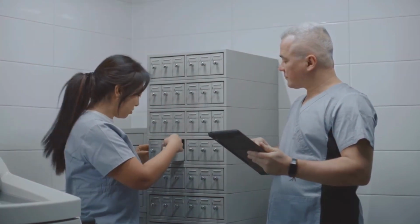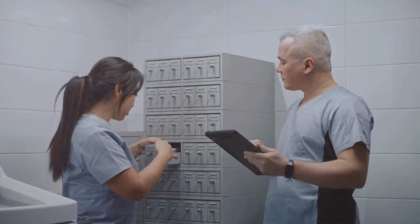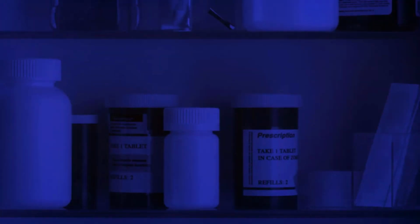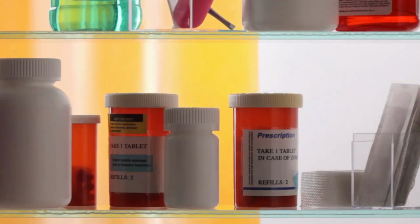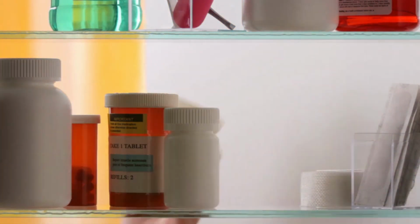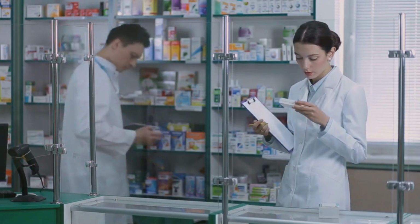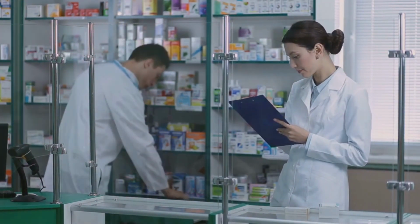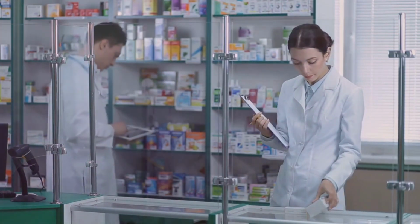Secure storage and inventory control are essential in opioid management. Opioids must be stored in a locked cabinet or drawer, accessible only to authorized personnel. Regular inventory checks involve counting all controlled substances at the beginning and end of each shift. Discrepancies should be reported immediately.